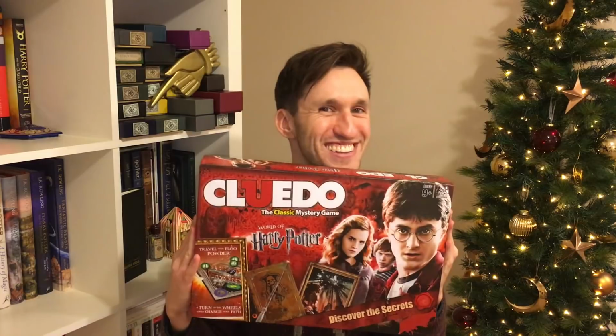Now these are ones that I received on Christmas Day, and I've been dying to showcase them and have fun with them, but these are all Potter related. One of the ones was Harry Potter Cluedo. Now I must confess, I'm not the best at Cluedo. I find that I'm not the best at bluffing games, but now that I have Harry Potter Cluedo, I'm going to have to obviously have a little bit more practice and maybe get better at that.